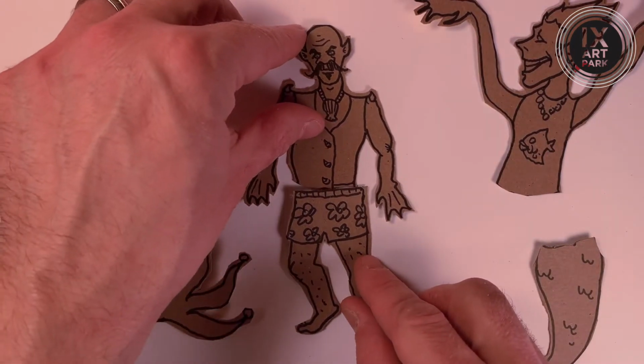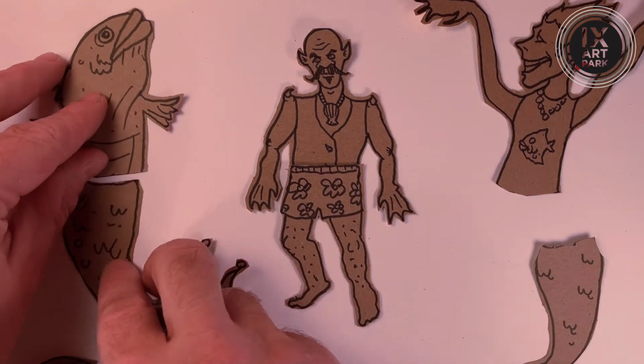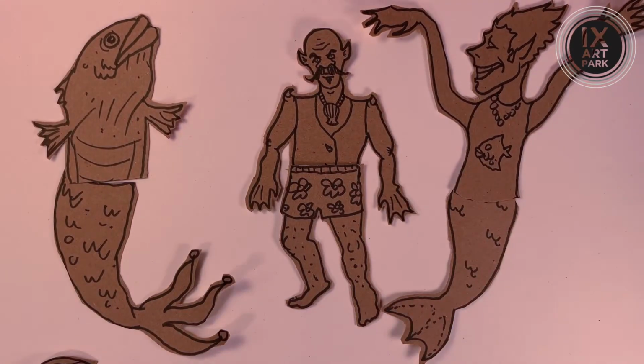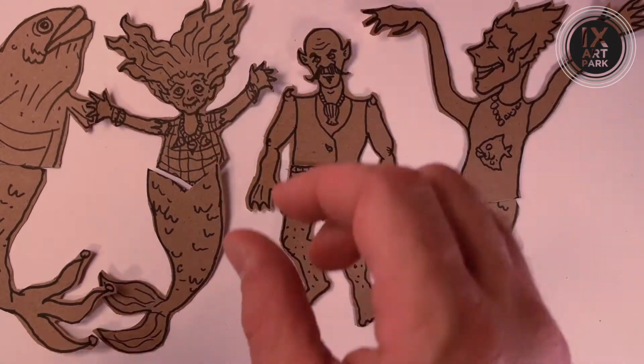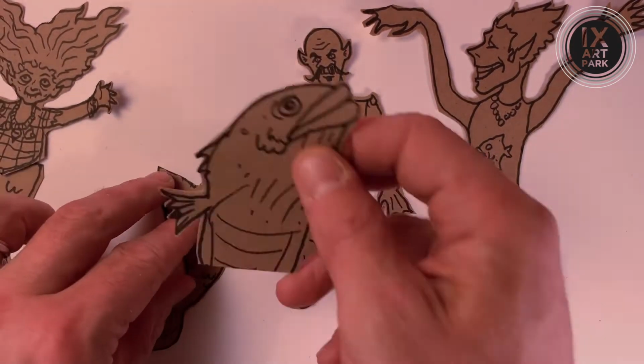That one doesn't quite match up as well, but look at that. He's tucked in quite well. There we go. I like that. That's a good fishtail for Larry. You can move. Let's see. We don't want the fish grandmother to have to use her own.